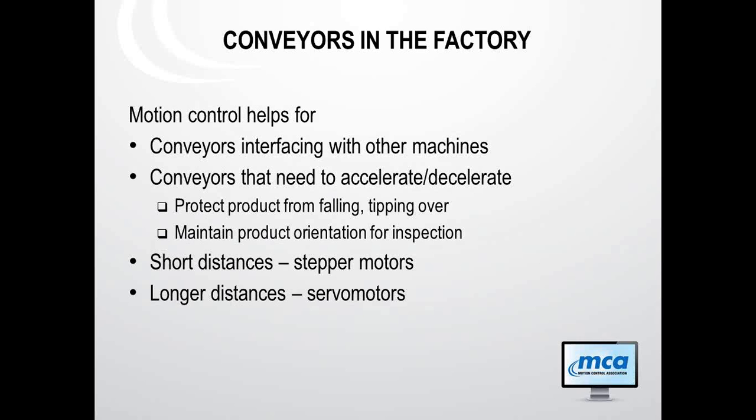And another place that motion control on conveyors is important, and this probably falls more under the heading of standard applications, would be some of your very position-sensitive inspection applications, where again you want to make sure that you're getting your inspection component not just in the right orientation, but in the right position, and that you're able to track it the whole way.